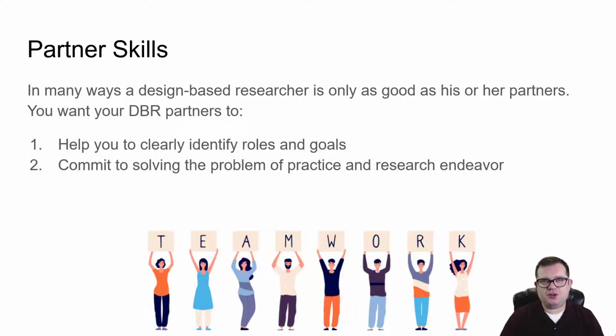You need partners who are willing to commit to solving the problem. You can't just have partners who want to play with cool new designs. You need partners who are committed to helping you understand what's going on in the context so that they can help you inform the designs and the theories that you're working with. You want partners who are going to be motivated to keep the project moving. I talked a little bit about that with flexible partnerships. Some partners might want to get really bogged down in details, and that might not be what's best for the project.